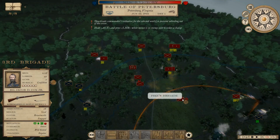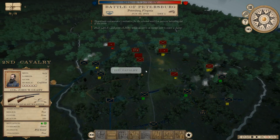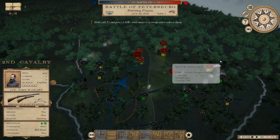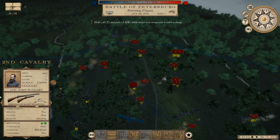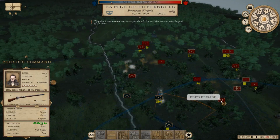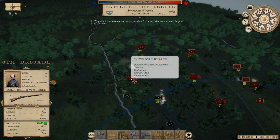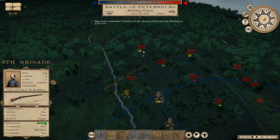There's some of his cavalry coming forward. Pulling straight back out. I mean, that was stupid. I'm going to bring our dismounted cav in here. Actually, we're going to give some fire to B's brigade. Oh, Morell has got a Bones brigade on his flank. End of the day. Oh, really? Darn it.